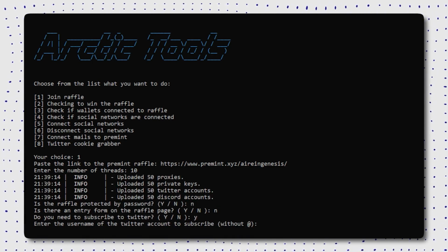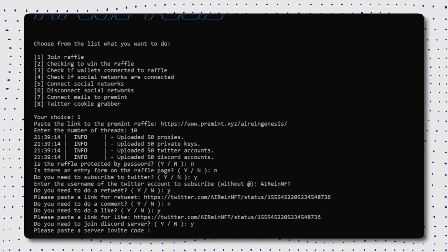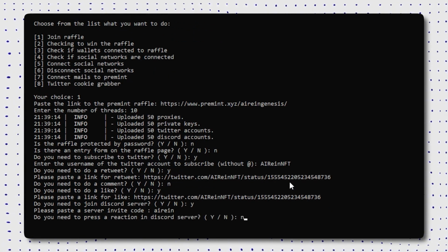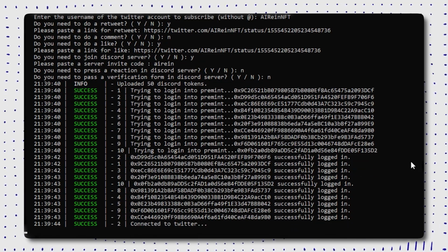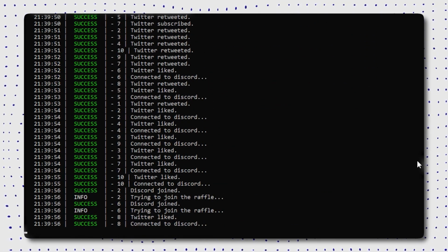Pre-mint, super full, alpha bot. You ever wish you could enter 100 times into that big Twitter giveaway? You know that Yoga Pets pre-mint that you wish you could enter with like 500 accounts? Sorry, I love you, Yoga Pets, but you're a great example. Arctic Tools lets you do that.